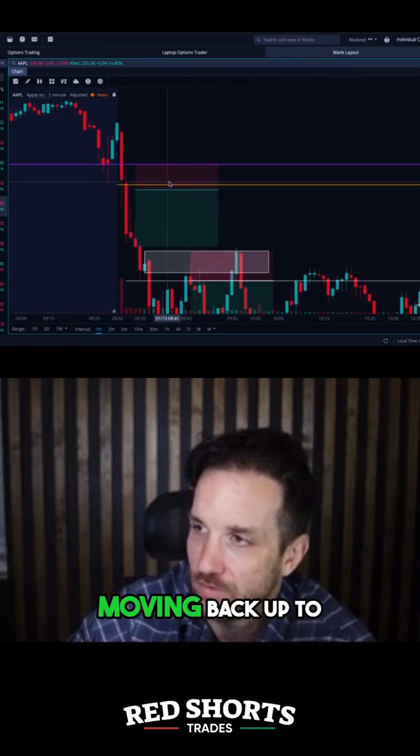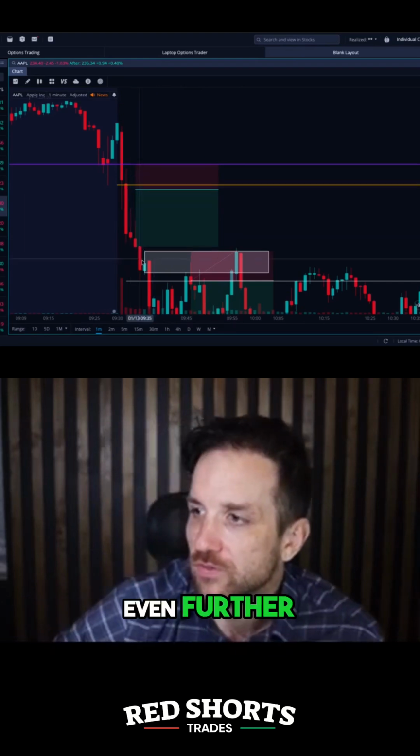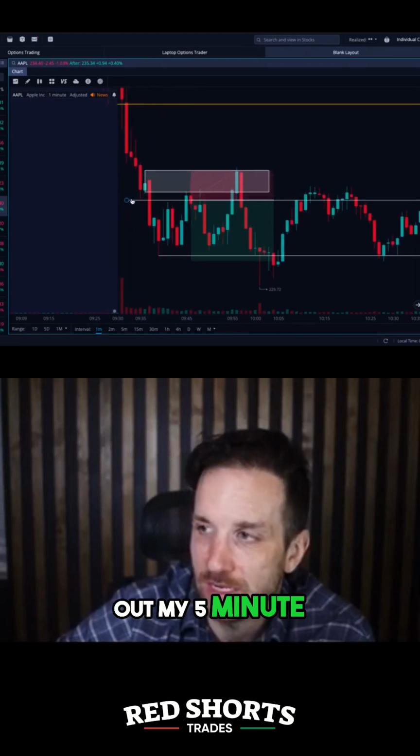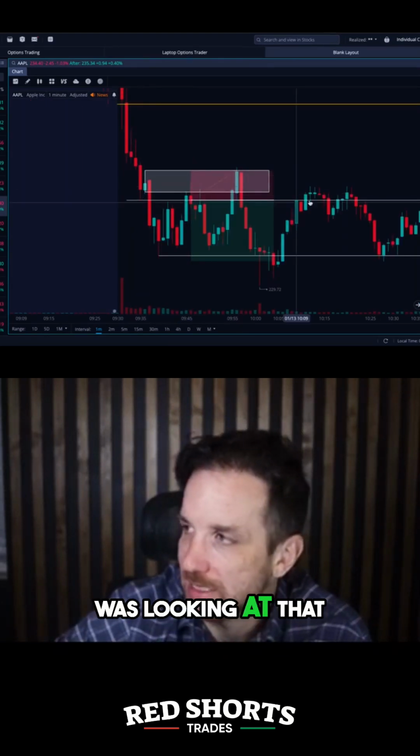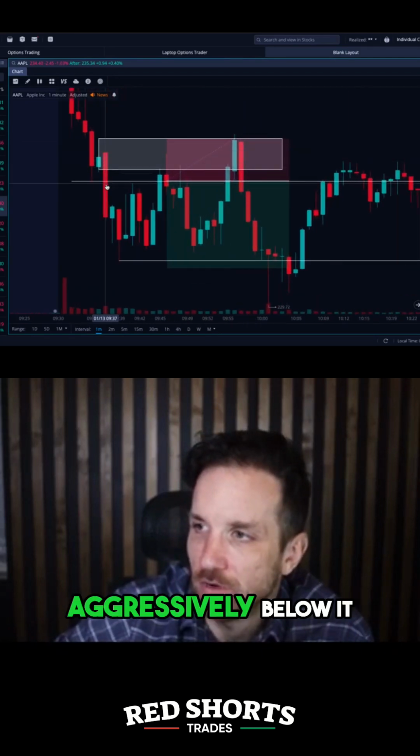It ended up not moving back up to the pre-market level. Sellers were too strong, so it pushed down even further. I ended up marking out my 5-minute low here and ultimately was looking at that now for a potential retest. And what did we see? We saw price break aggressively below it.